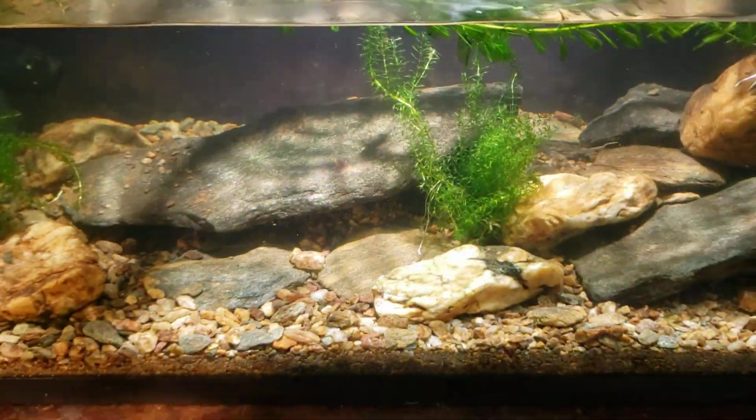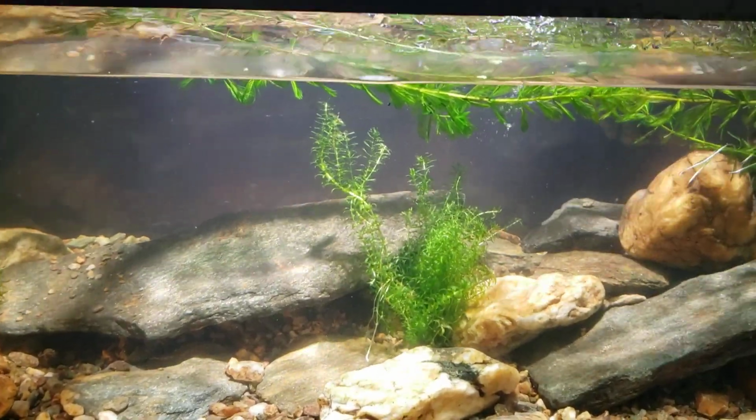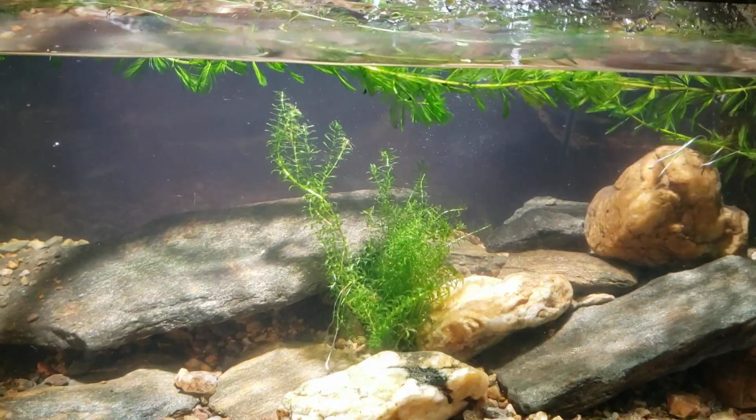No, still didn't get it all. Anyway, I got some duckweed in the tank now. Yay, I'm happy about that. And then the anacharis came from a tank I've got out on the back porch.